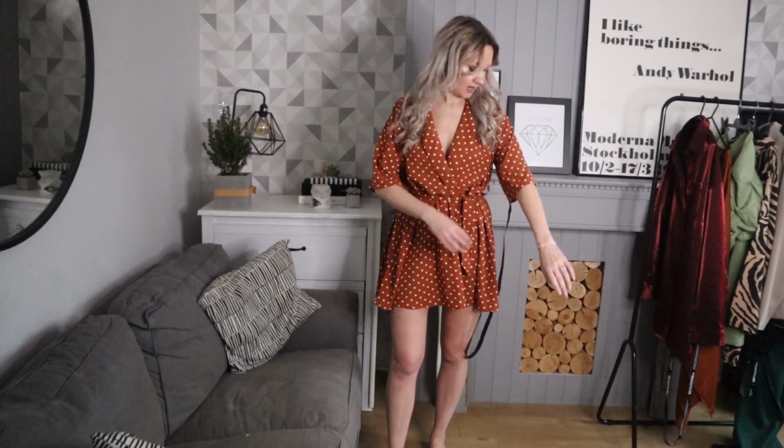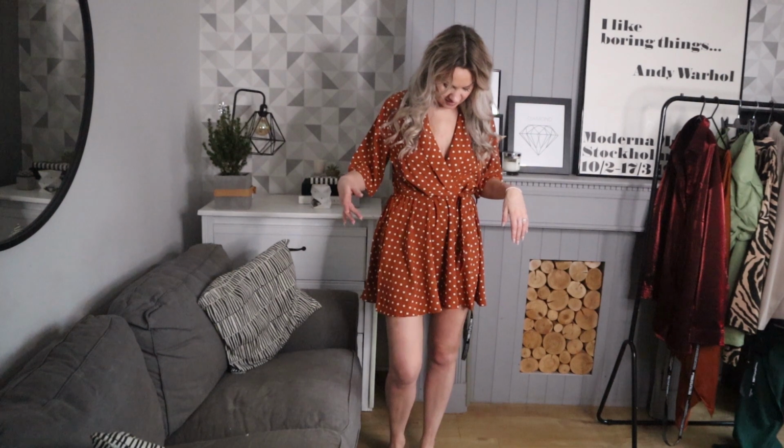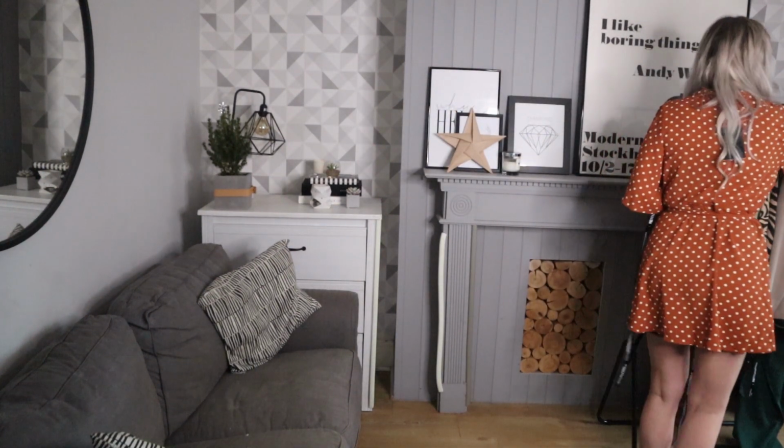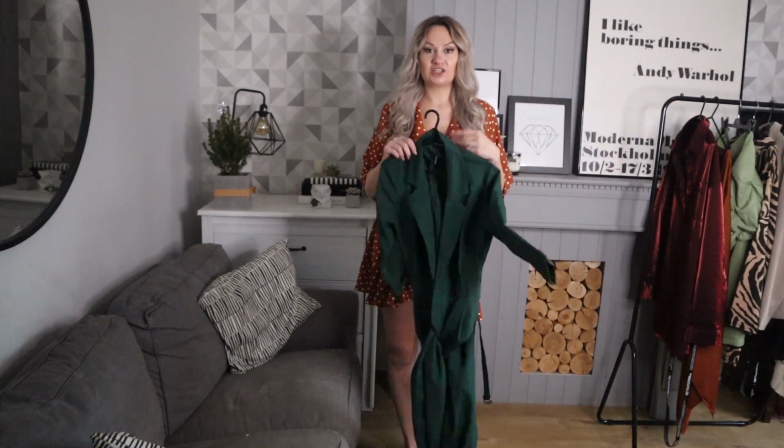So again, day to night, sort of a good one, but it is also nice and loose, so it's super flattering. It doesn't cling to any areas. You have got the V, and again you could adjust that up or wear a vest underneath it or something. It's got the nice elbow length sleeves, and it's kind of nice and floaty. And actually this one will take you through to the summer as well, so even though you could wear it to a Christmas party, you can wear this all year round, which is good. I like that.